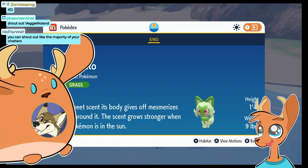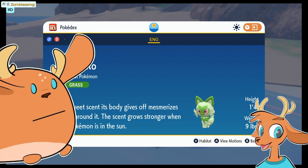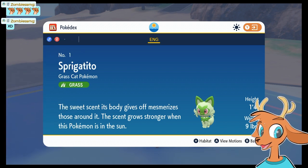Hey, Drip Pop, open your mouth. What do you got in there? It's a Zerinx. Sweet scent given off by its body mesmerizes those around it. The scent grows stronger when this Pokemon is in the sun.